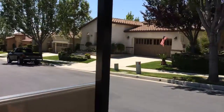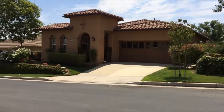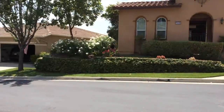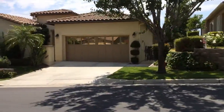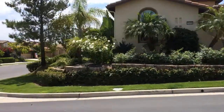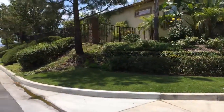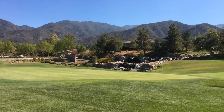There are six such canyons within the private gates of Trilogy, comprising approximately 1,300 homes with various facades and floor plans ranging from $479,000 to $669,000 as of this recording. Trilogy is best known for its adjacent golf course, the Club at Glen Ivy. The Club at Glen Ivy is an 18-hole, beautifully landscaped course with topography like no other.